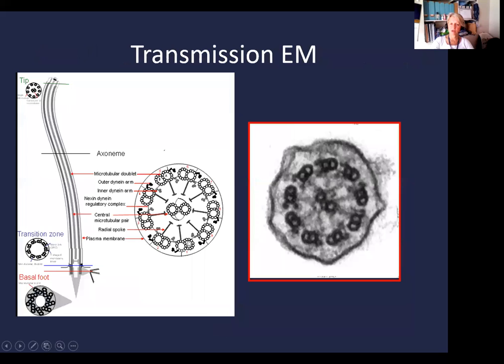We take that sample and fix it, and we use transmission electron microscopy to look at the ultrastructural components, so the different proteins that we know can be impacted by the genetic mutations. So the dynein arms we've talked about, outer and inner, the nexin links, which are these little links between the doublet pairs, the central microtubular pair, the radial spokes, etc.